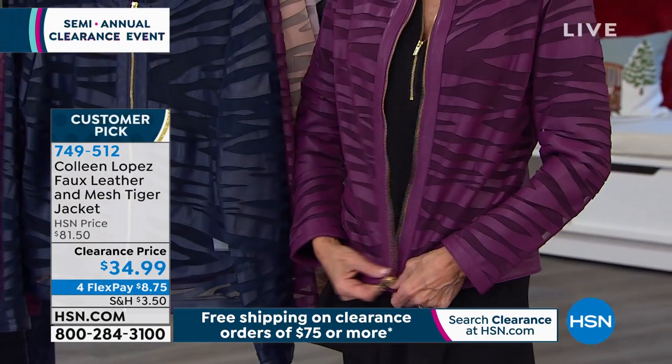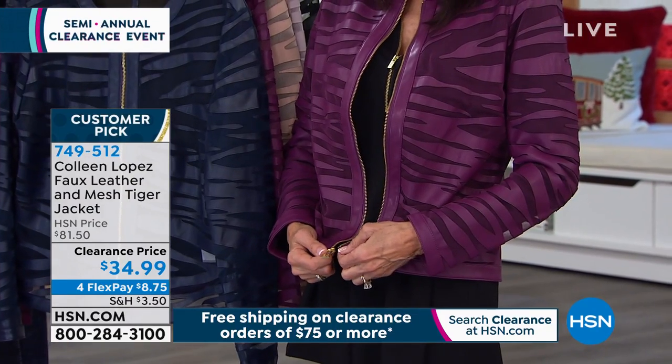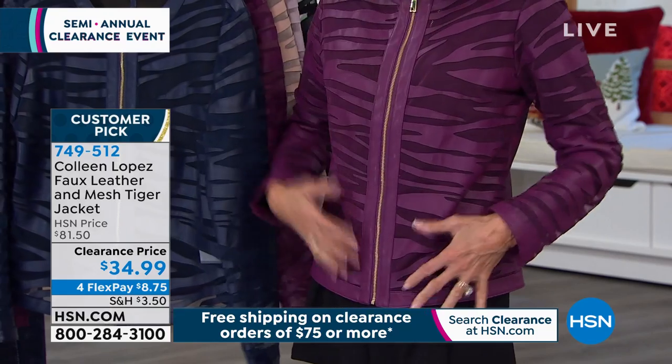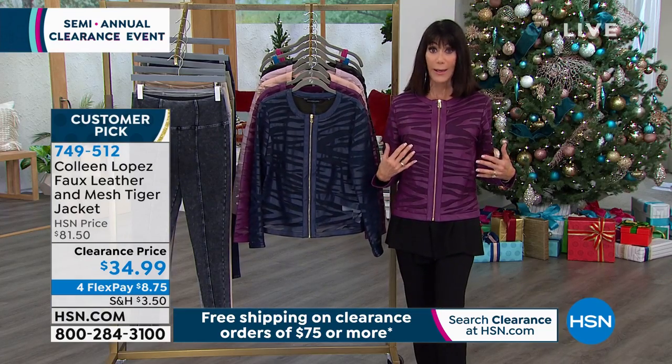It is all done with that simple zipper. So again, you can just easily zip it right up the front. So you can wear it closed or you can wear it open. You can wear it either way.